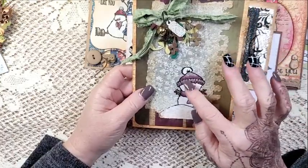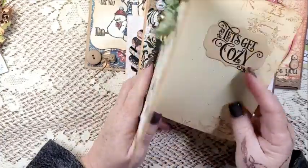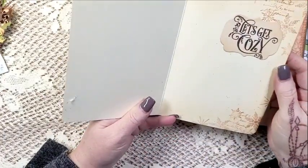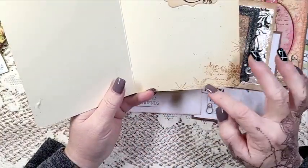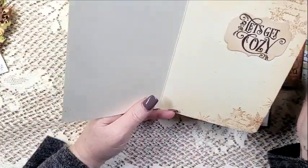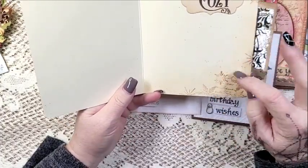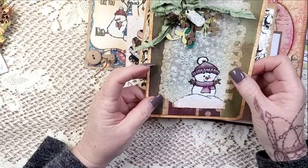Tried to pull out some of the purples and the pinks, and then I grunged it all up and did that stamping. And this one I actually have Let's Get Cozy on the inside, and some more ink blending and some splatter and some stamping with the vintage script and the snowflakes. And that is the card.